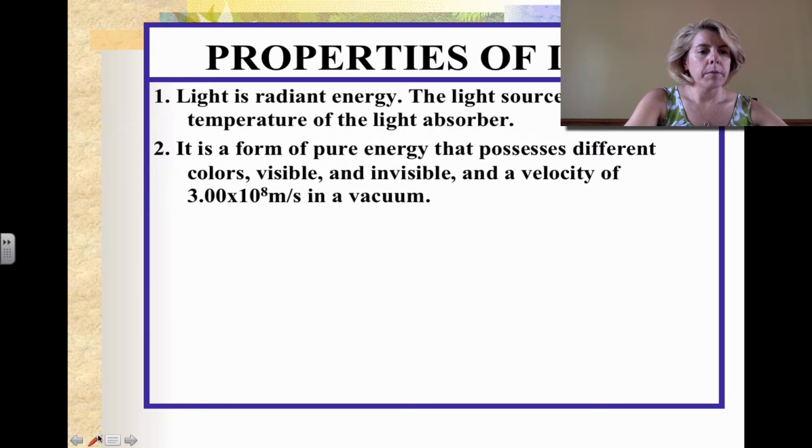It's important to remember that light contains visible and invisible energy. So we cannot see all of the energy that is being generated, and we'll talk more about it in a little bit. Please remember, for those of you that have taken astronomy, that we're talking about 3 times 10 to the 8th meters per second, and that's in a vacuum. What actually does happen over time is that light will slow down when it interacts with gases, maybe a liquid, and obviously with solids.